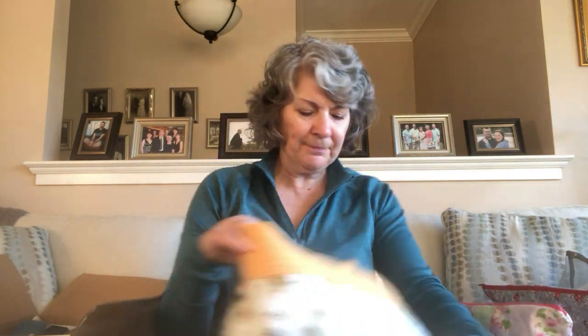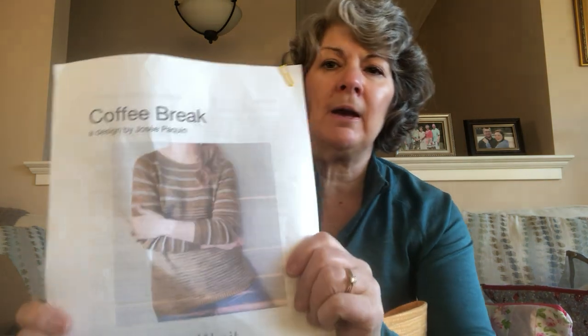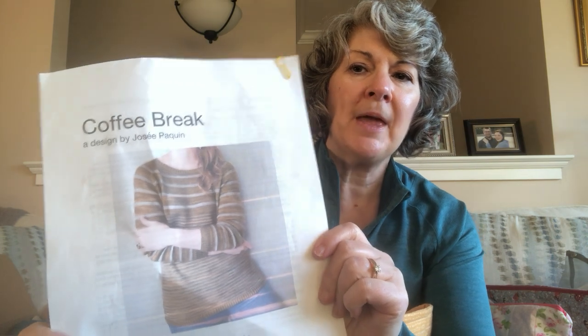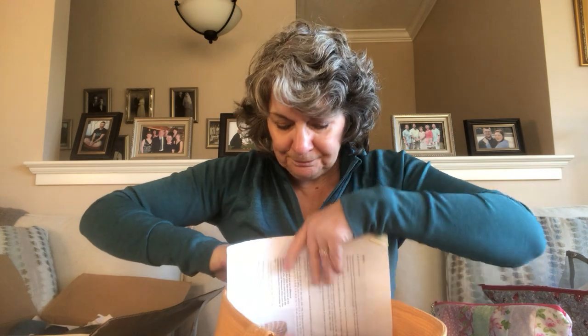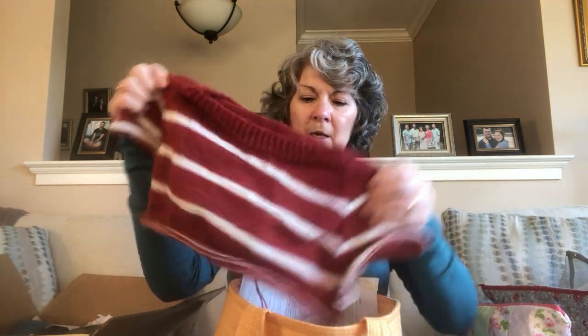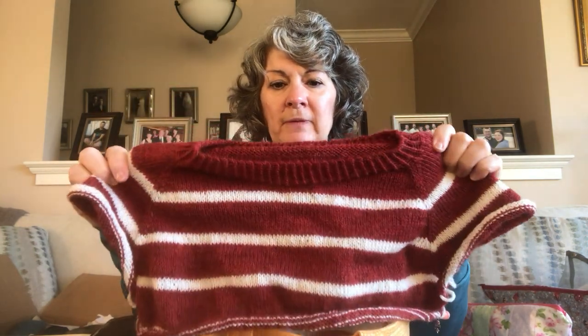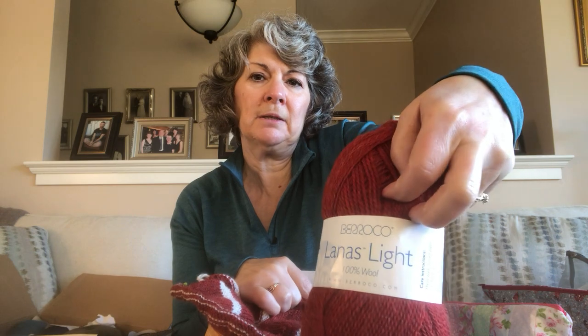Okay, now we get into, I guess I have a couple other sweaters that are fairly recent cast-ons. So this bag contains Coffee Break by Jose Paquin. And this is another fairly recent cast on. I bought this yarn when I was in Victoria in October. And I have completed the yoke and have divided for the sleeves. I'm knitting this out of Barocco Lannis Light.